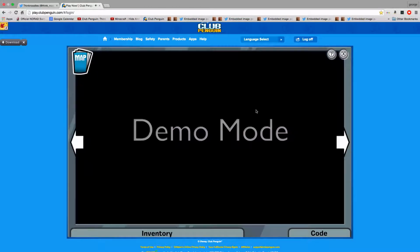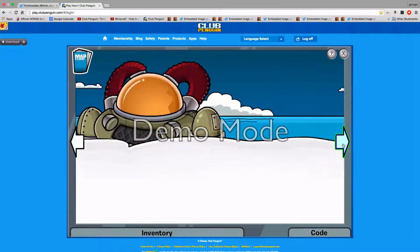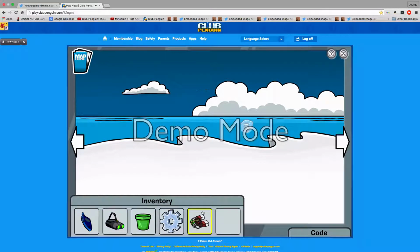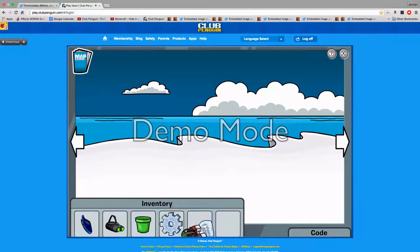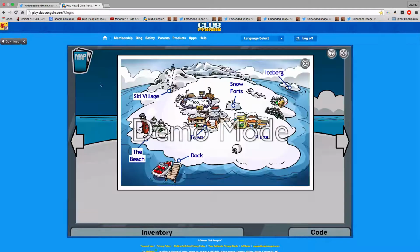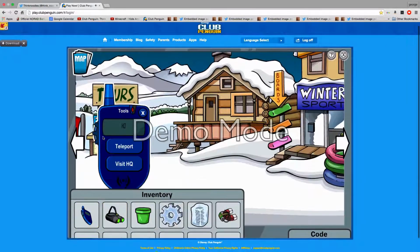Go straight to the iceberg. Past the ammo grabber, you'll see this ice here. Get the magnet, and then we can see where we got in. There we go. We got it. Put the magnet in there. Now go back to HQ.